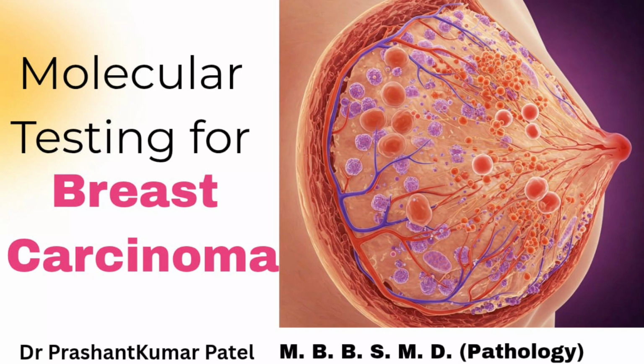Precisely. Okay. Now, beyond predicting risk and the main targets like ER, PR, and HER2, molecular testing seems to be finding other more specific targets too. Yes, definitely. The field is constantly evolving. While HER2 was a major breakthrough, we're now identifying other specific genetic alterations in cancer cells that we can target with newer drugs. Can you give an example? Sure. Take mutations in a gene called PIK3CA. These can occur in some advanced breast cancers. If a patient's tumor has this mutation, they might benefit from a drug called alpelisib, which specifically targets the pathway affected by that mutation.